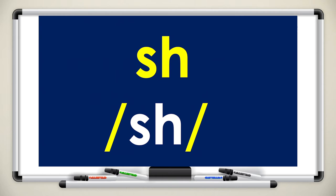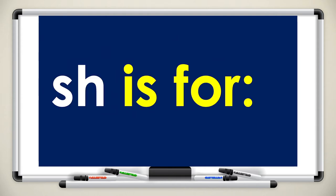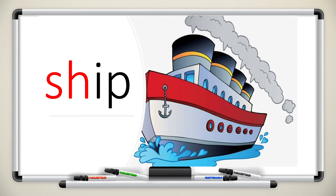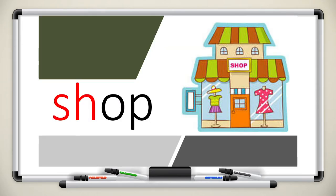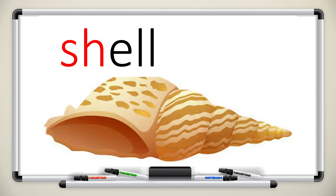Can you think of words with the same sound? Sh is for ship. Take a look at the picture. Ship. It's a big ship. Shark. Perfect. Repeat the word shark. Shop. Excellent. One more time. Shop. Shell. Repeat the word shell.